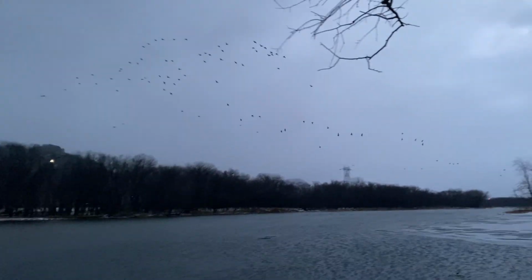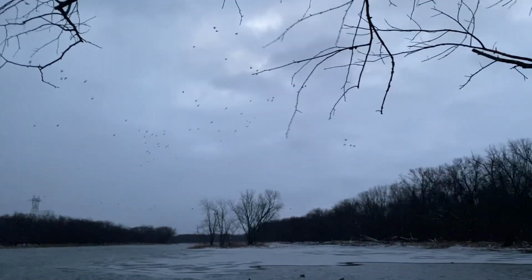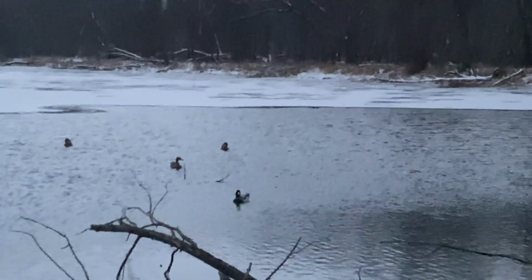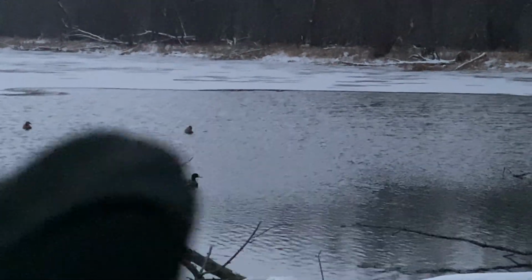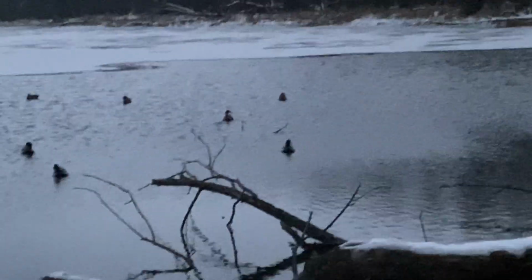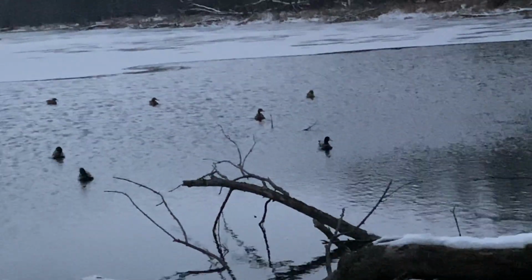Oh my goodness. Holy shit. Look at that. Oh my god. Alright, I could have shot a bunch more, but I got my mallard down. He's right about there. Right about there. And he's just chilling on that ice line, so he's holding tight, so I'm just gonna hold out before walking out there.